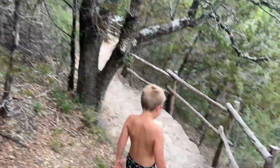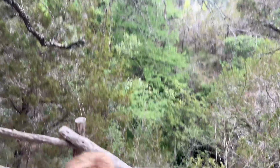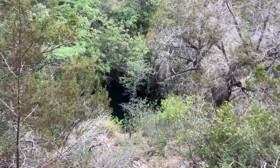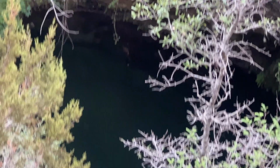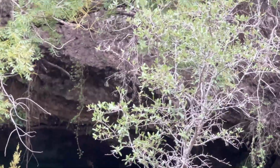Oh, look down there. That's pretty cool. It's black and little. Yeah? Oh, wow. That's a big water hole. I don't know if on camera y'all can kind of hear some of the water trickling. I'm sure there'll be a better view, but wow, I'm really glad we came on this trail because that's really cool. Let's keep going.